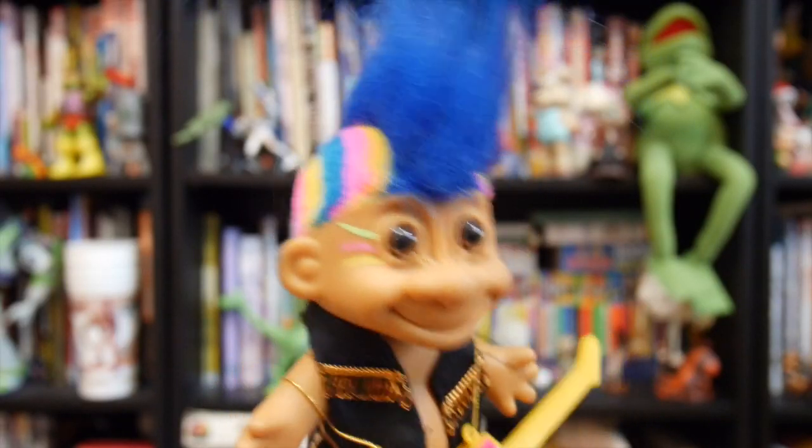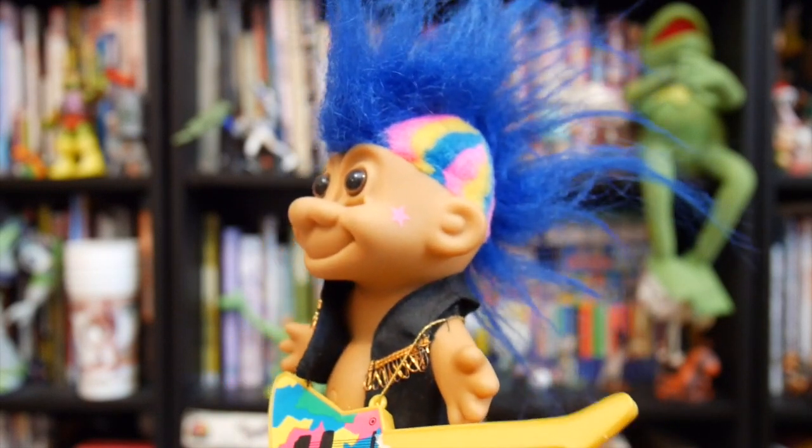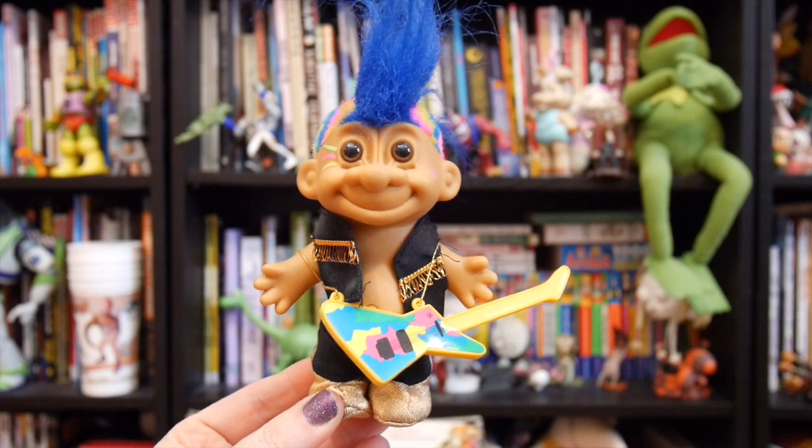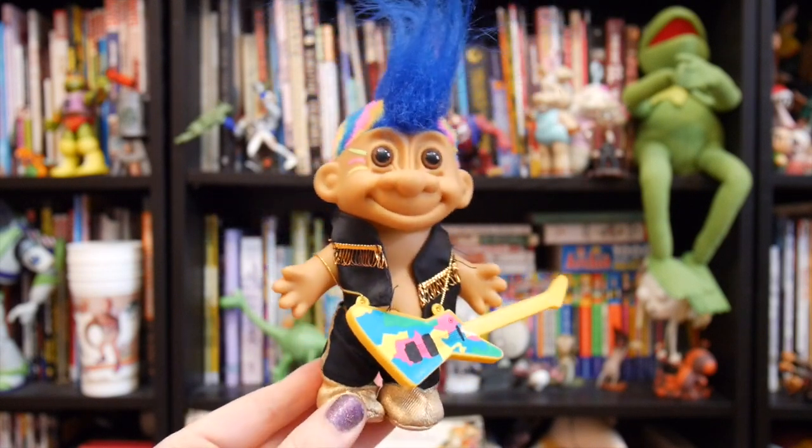The last four things I wanted to share with you are some amazing toys that I picked up. This first one is a little Russ troll from the mid-90s. Russ are my favorite brand of troll doll. This is a little punk rock star. He has a rainbow mohawk with bright blue at the top. He has a star on his cheek and then stripes on the other side. He has a guitar, an open shirt, and the coolest little gold shoes. It still has the Russ sticker on the bottom. I think this might be my favorite troll I've ever owned.